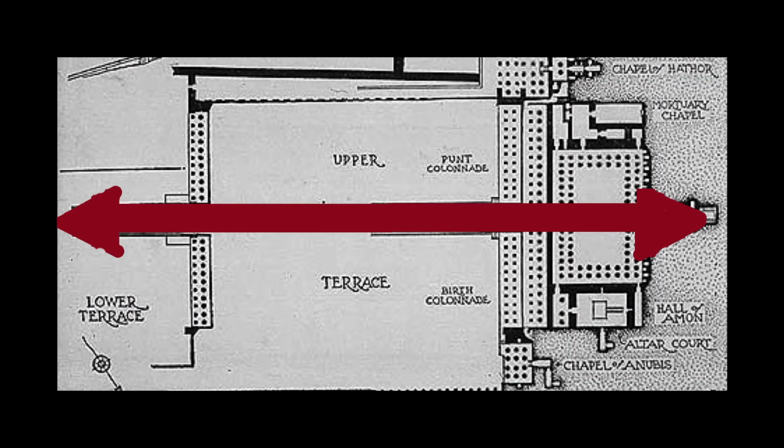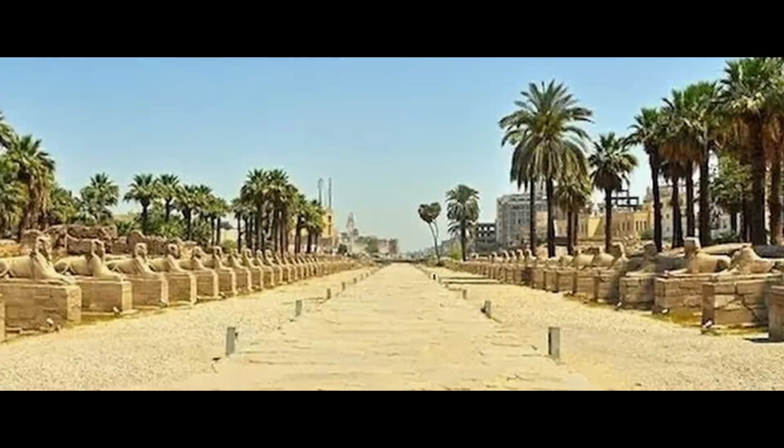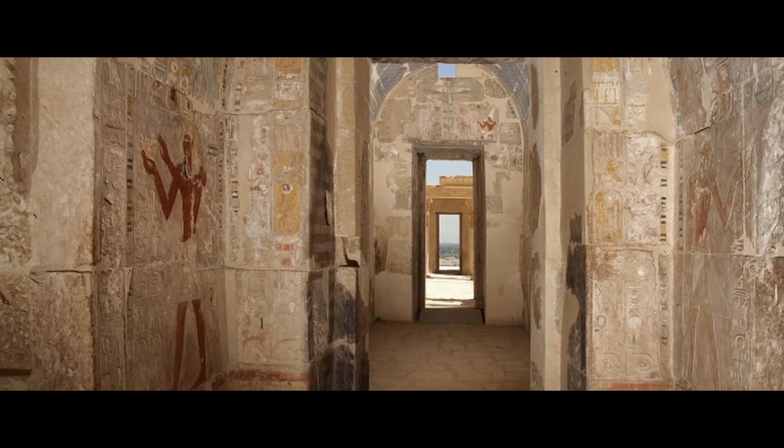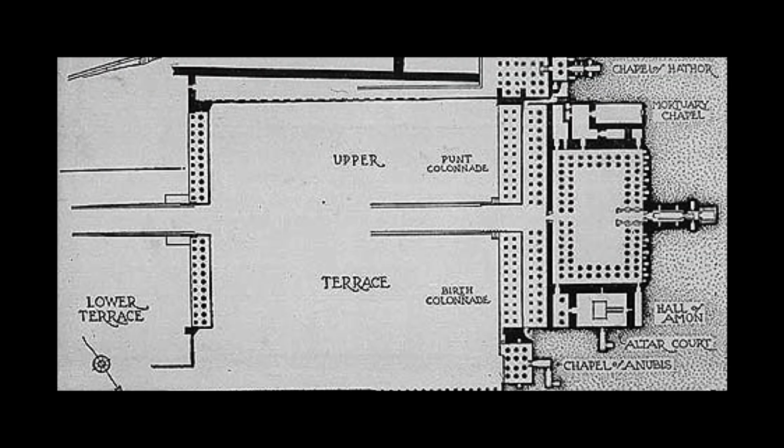So for the east-west axis, and remember, the east is the land of the living and the west is the land of the dead, there would be a processional that comes out of Thebes, a whole way lined with sphinxes, that goes across the Nile and into the desert and up into the temple and ends at this chapel to Amun.